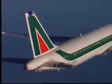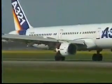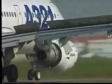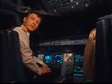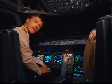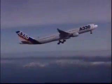In yaw, we have the rudder. And of course, we have flaps and slats, as well as ground spoilers. With all this fly-by-wire, the aircraft flies like any other jet transport, except with more stability.